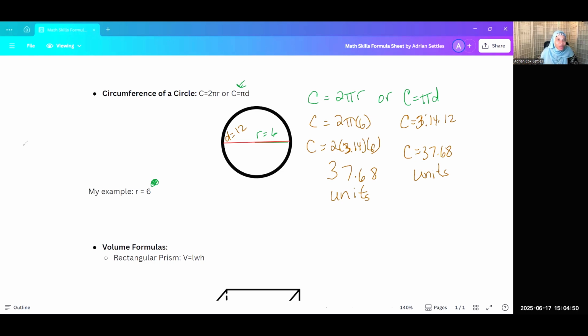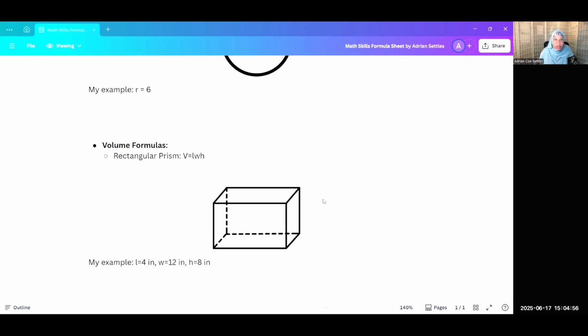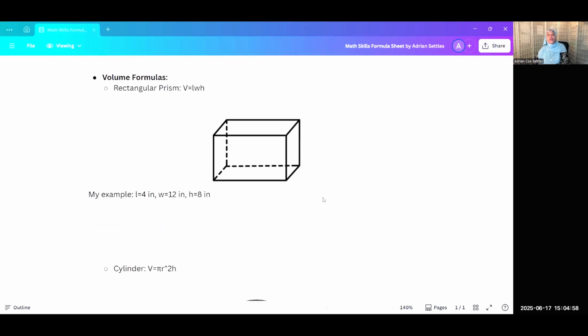Let me clear this out and let's go down. All right, so now we're doing the volume. The volume formula, we're looking for a rectangular prism. This is like a three-dimensional figure. It's a rectangle in 3 dimensions. If you look at the example that I put down, the length is 4, the width is 12, and the height is 8.